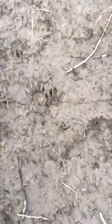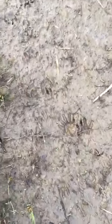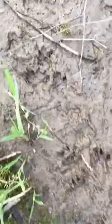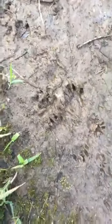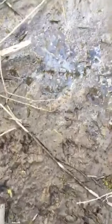Oh, look at the amazing tracks right here. Oh, sorry, but we've got dead ones right here. Wait, can you wait for me? Yeah. Oh my gosh. Now, in the comments, please put if you know whose tracks these are. They love wetlands. They love being in wet areas like this.